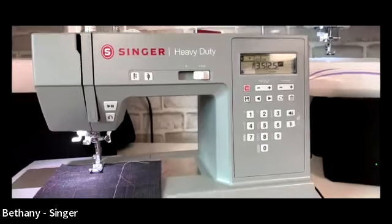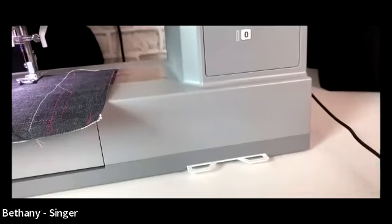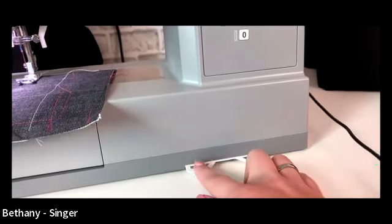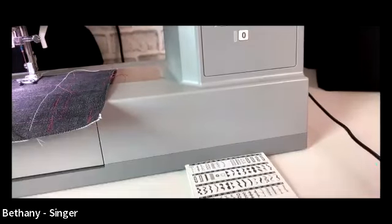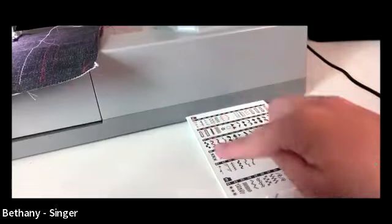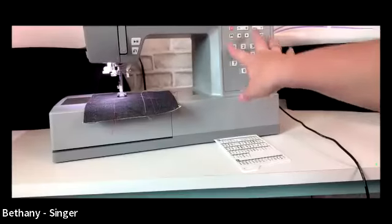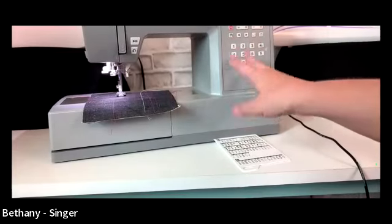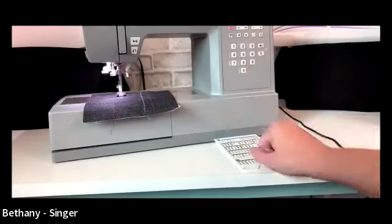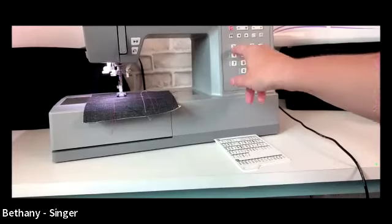Let me see if I can lower this a little bit and kind of tilt you down. On each machine, the decorative stitches are in different places, but on the heavy duty, there are little pullouts right here. So we've got different ones. Obviously we have some pre-programmed stitches like your straight stitch and different needle positions, zigzags, buttonhole, those basic commonly used stitches right here on the machine.